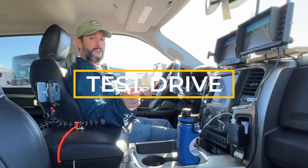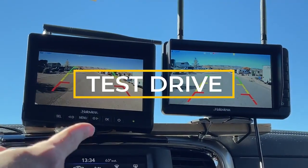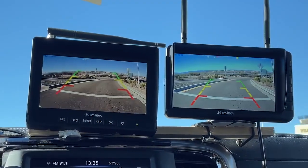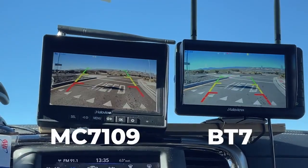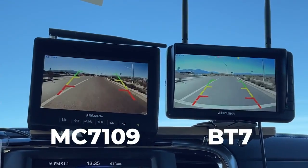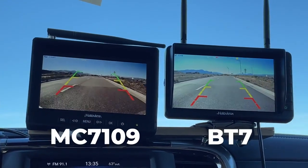Should be able to talk to you over here and be able to see the backup cameras over here. So we'll go for a little drive and see how they perform. My guess is that the older MC7109 series is more susceptible to radio interference on the 2.4 gigahertz spectrum.